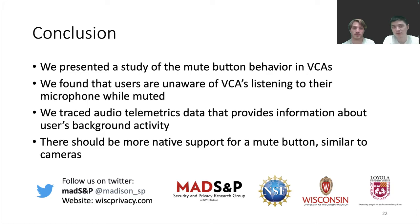In conclusion, we first presented a user study to understand the VCA user expectations. We traced VCA apps and found WebEx sending out telemetry data, which may undermine users' privacy. However, our method cannot generalize to some apps due to their encryption before sending to the OS socket API. Also, the OS-level indicator cannot correctly reflect whether the VCA is actively reading data from the microphone. Meanwhile, privacy policies are not explicit about data collection when a user applies the mute button. We think there should be more native support for a mute button, similar to cameras.